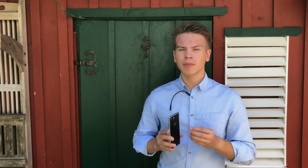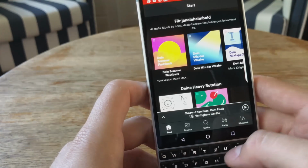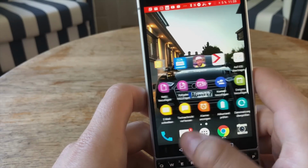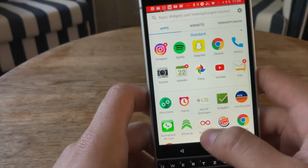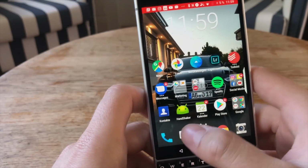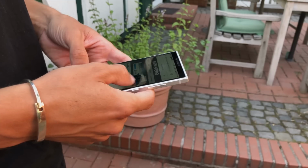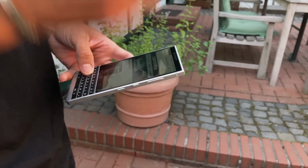Specs wise, it isn't that bad. It has a 3500 mAh battery in the back of the phone, which lasts me for about a day of heavy use, and it also has 6 GB of RAM, which is really up to date. Something that isn't really up to date is the processor, the Snapdragon 660, but that one is known to be very battery friendly, and combined with that 3500 mAh battery, it really is a great combination, and it really suits the BlackBerry Key 2. I also didn't really notice any stutters, any hang-ups.